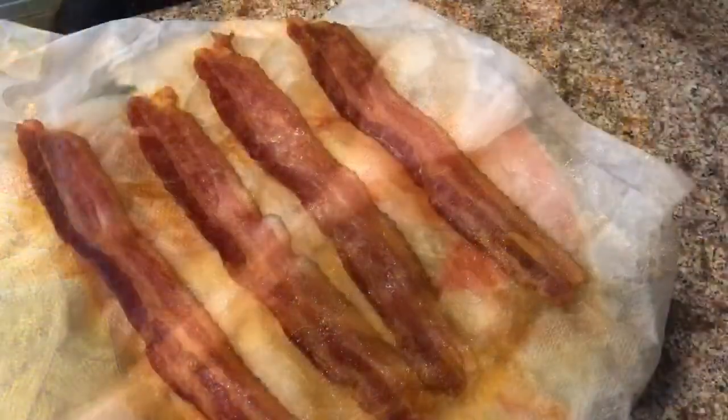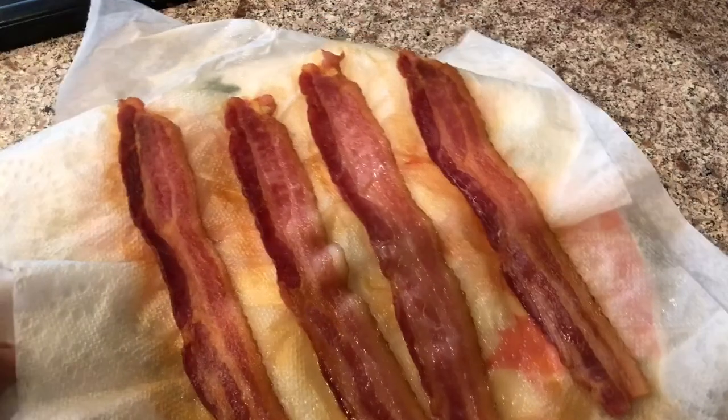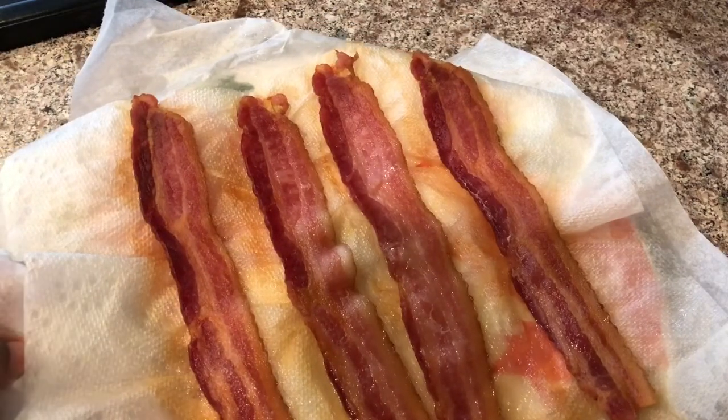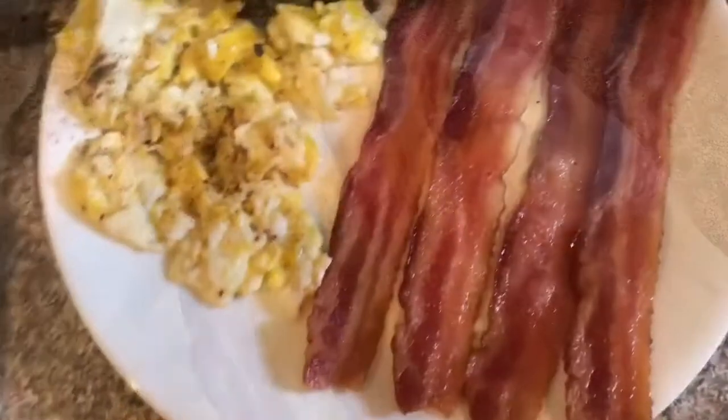It's up to you. This is the bacon after I took it out of the microwave. In my microwave, it took 5 minutes and 20 seconds, but yours might take less, so just kind of test it to see how long it would take, or you can just bake it in the oven. Some people don't like the microwave, but I don't see a problem with it. So it's up to you.